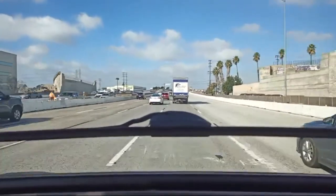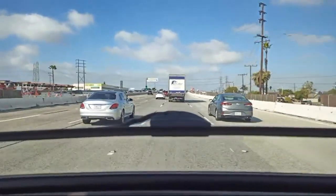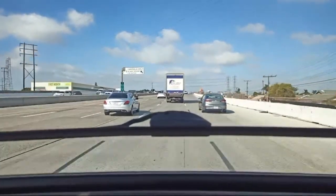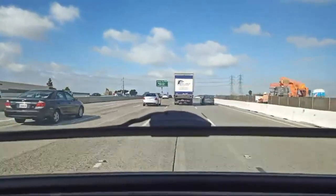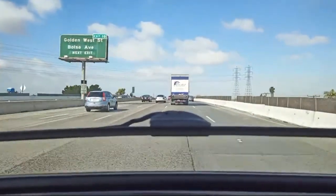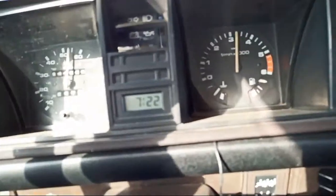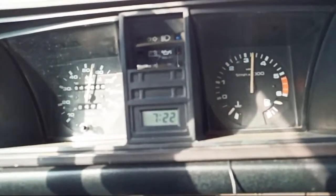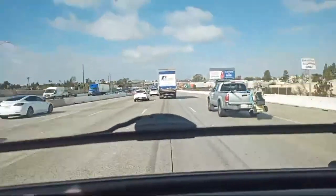All right. So doing about 60 miles an hour and 3,500 RPMs. The temperature is right in the middle. That's one thing I didn't even think about. There's the temp. See, my clock is... It's not the right clock, but anyway.